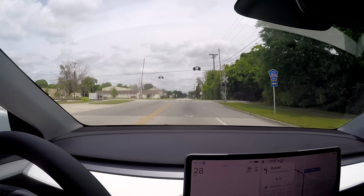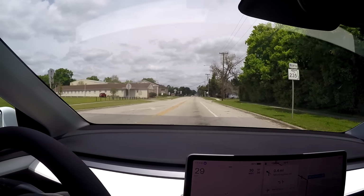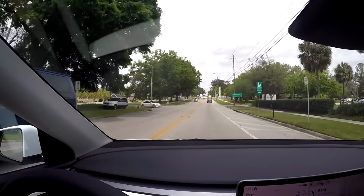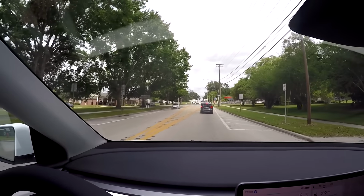Okay, magic genie, let's see what you do here. Boom, no problem over the tracks. See if it cheats through here or not, or stays behind this car. I would probably cheat that. Wow, it's coming in hot. A little uncomfortable here.